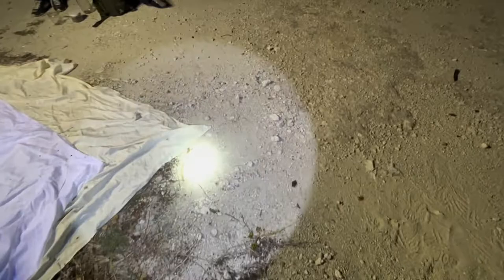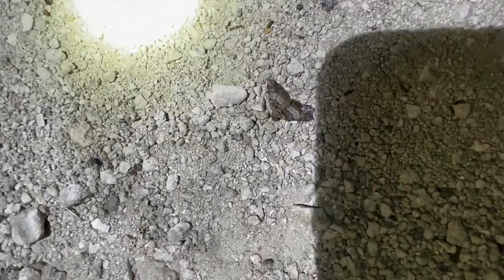Okay, not a whole lot going on, but what I want to do, always want to take a look on the ground, because when you're lighting and you've got all this wattage, they don't always land on the sheet. So what I like to do is kind of scope around with the light and see if there's anything floating around. This is definitely not a moth, but a little millipede guy.